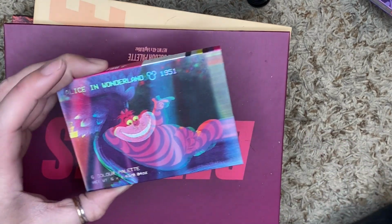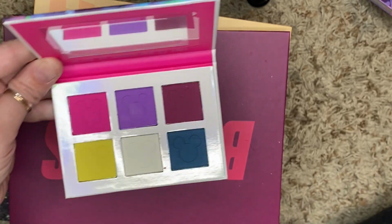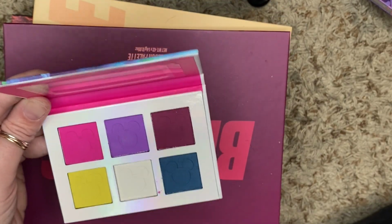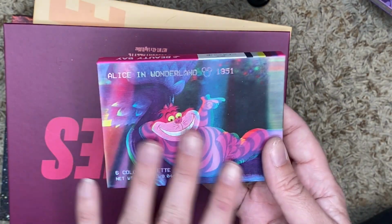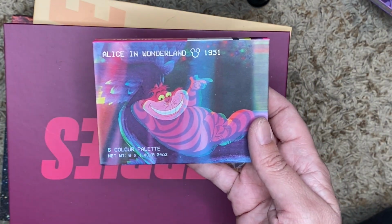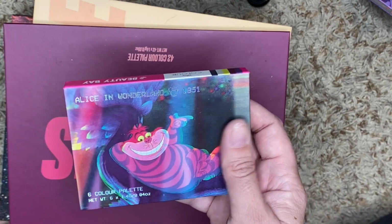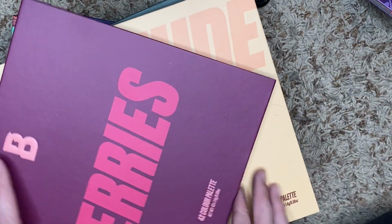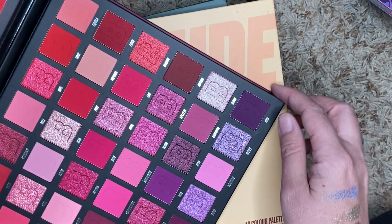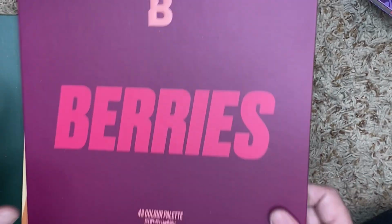It looks like this. We are keeping, oh, okay. So this is the Alice in Wonderland 1951 palette. This actually I did not like. This one was not the Beauty Bay formula I know and love. And part of me wants to keep it because it's Alice in Wonderland, but I'm not going to because I really did not like it. And it's just time. We're going to declutter that one. I have the Berries palette, which looks like this. Their large palettes are gorgeous, but very, very large.